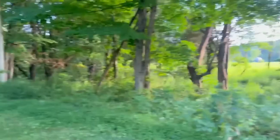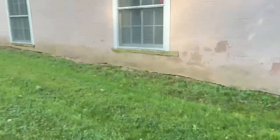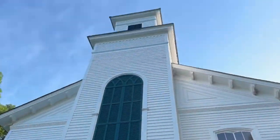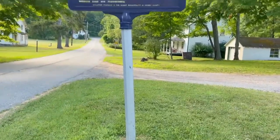This is why I like it, just like this one. Here's the back of it. Oh, this is the front. You can actually pause this to read about it.